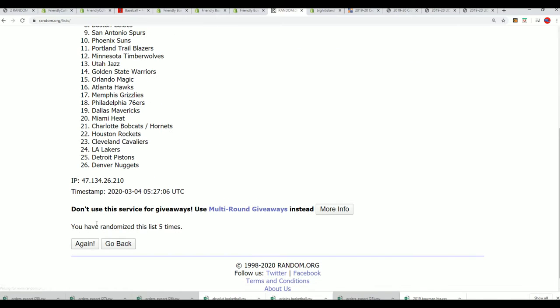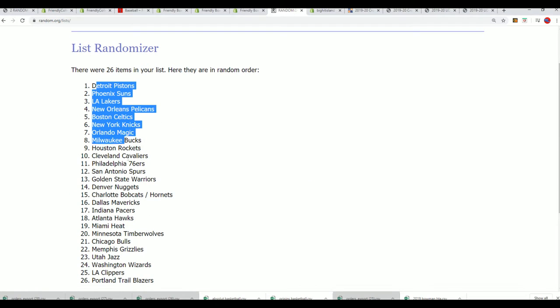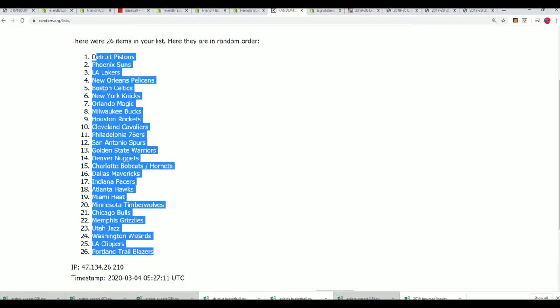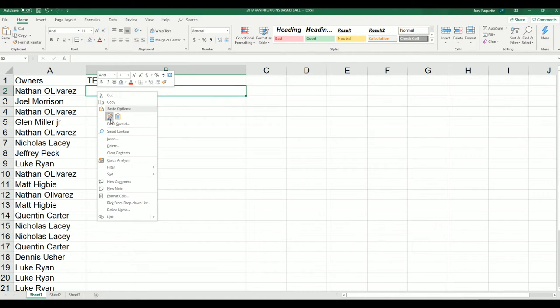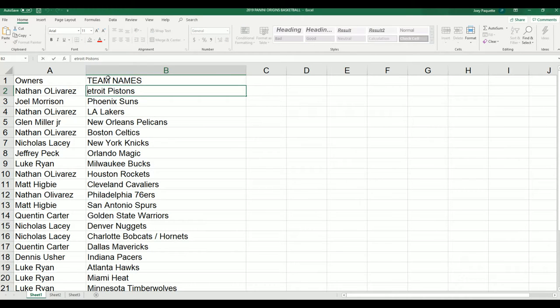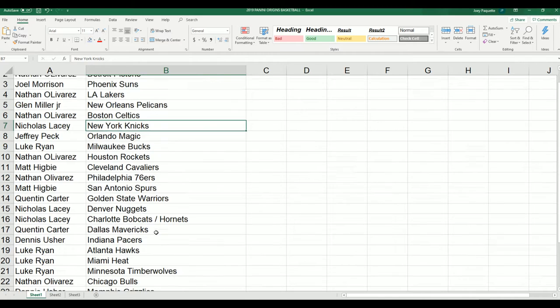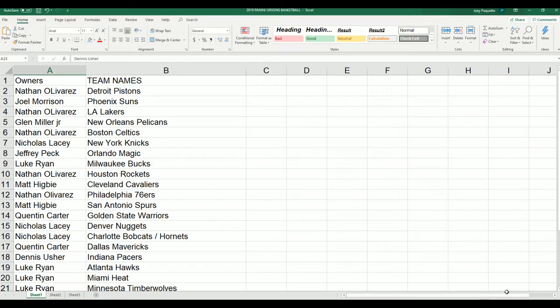Lucky number seven. All right, so there you have it. So good luck with the Pelicans, Glenn. Wow, Knicks for Nicholas L. All kinds of big hits can come out in this thing. We're going to see what happens next for Dennis and his Grizzlies and everybody with their team in the box break.